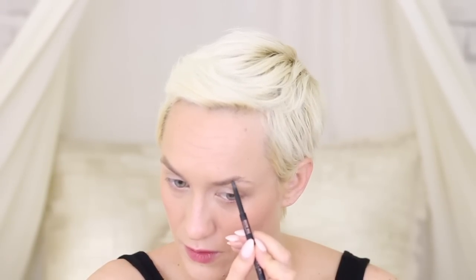Just doing some little dots and strokes. Sexual. Just stroking my eyebrows. Ew, get out of here, Caitlin. And moving along, I'm just doing that on the other side as well. Spoiler alert, I'm not gonna do a different thing to this eyebrow.